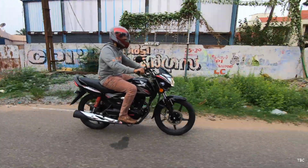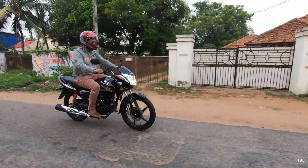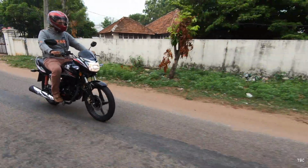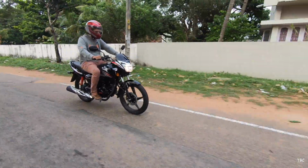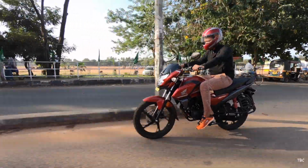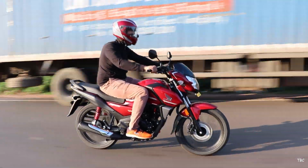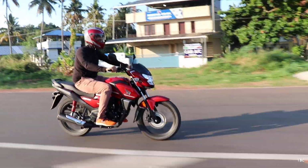So all of these things together, and also since the bike being an easy to control one, does still make the CB Shine, like I said before, a very good city commuter bike. And actually, the Shine falls in that category, and same is the case with the SP125. It also falls in the same category, but the SP125 has a new engine, which I'm going to say straight, is much better and very refined than the engine in the CB Shine.